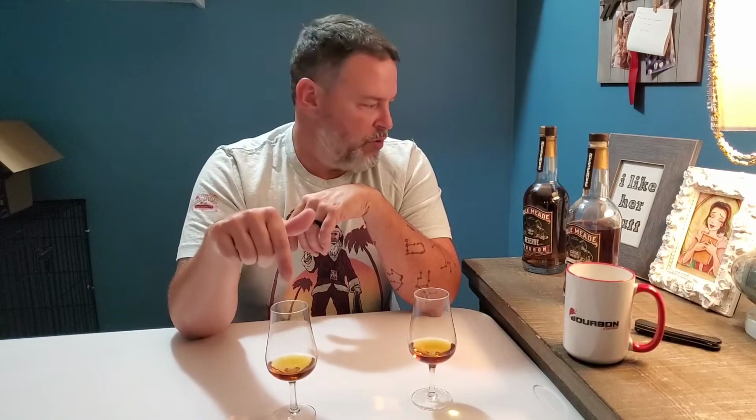There's not a huge, to me, and for my palate, huge discernible, good, positive flavor difference with the old Cask Strength. I mean, they're both wonderful, but this new one, whatever they want to call it, that doesn't say on the bottle, it's just the reserve bourbon, is just absolutely a joy to drink.